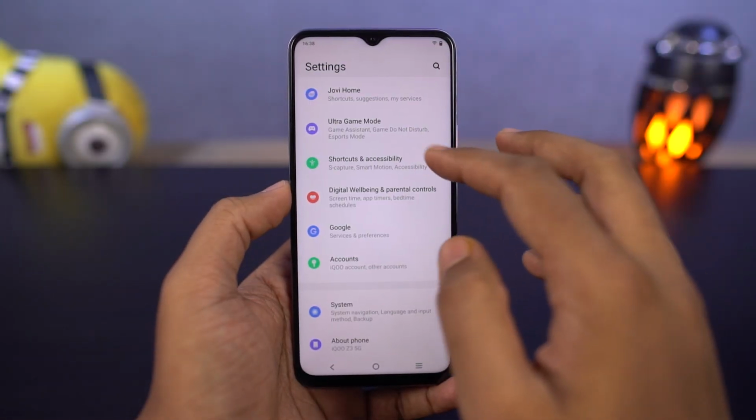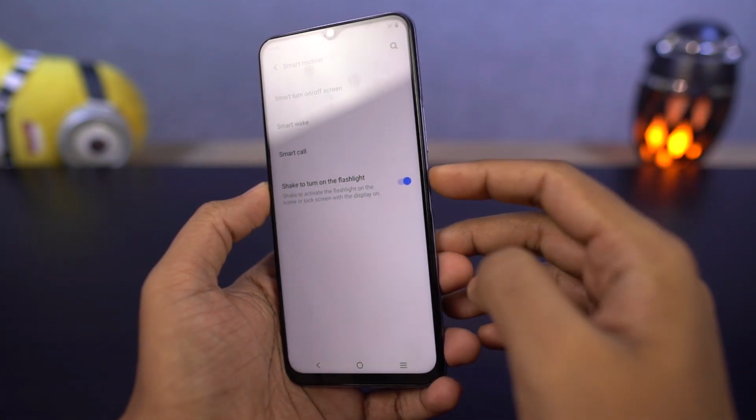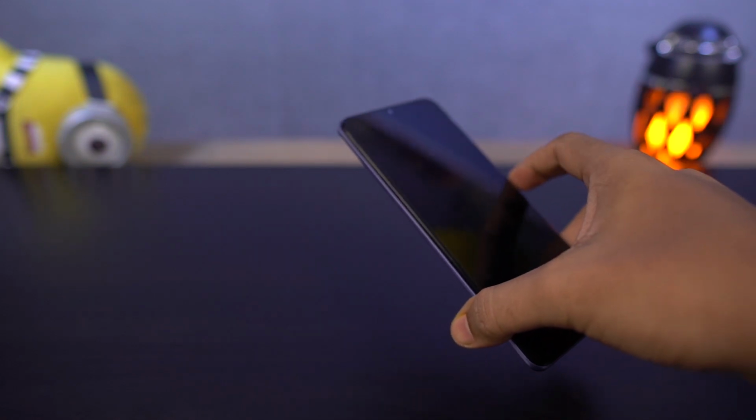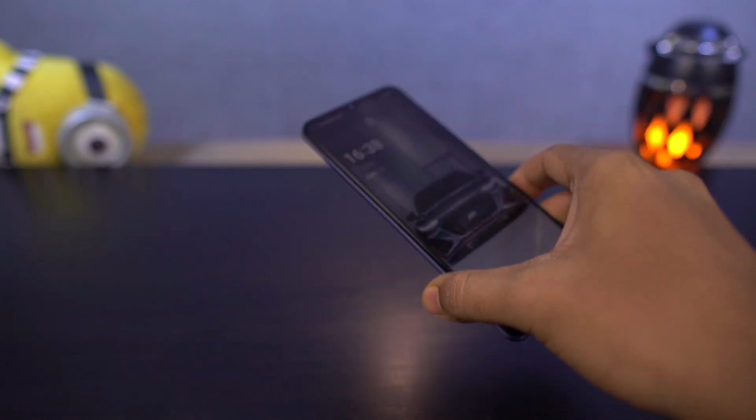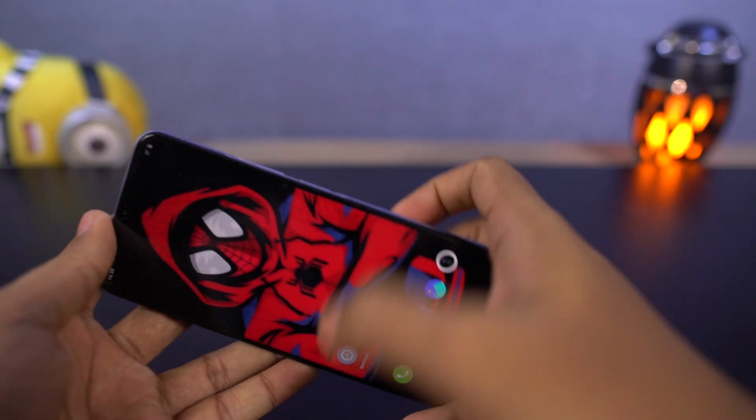Next, we have Shake to turn on the flash. Now once you enable this feature, you can shake your phone in the lock screen or the home screen to turn on the flash. Once the flash is turned on, you can press the power button to turn it off. This feature is kinda hard to use, so personally I never used it. Instead, I use the Smart Click feature to turn on the flash.